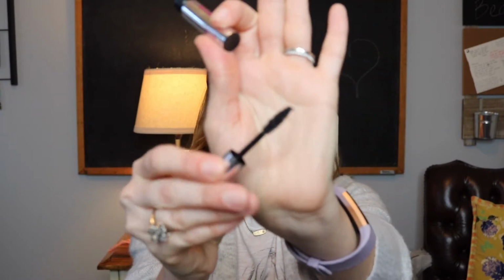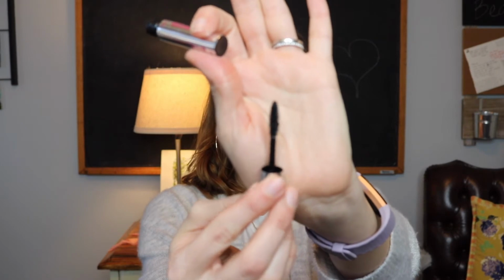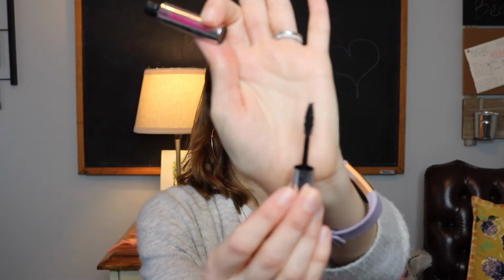This was okay. It lasted about a month, considering the bottle's pretty small. The wand is very tiny, and I don't know if it's just because usually in these samples you have a normal size wand, it's just a smaller tube. So I don't know if this is what the applicator looks like on the full size, but it is pretty tiny. But it is great to get your lower lashes and those in the corner lashes that are hard to reach.